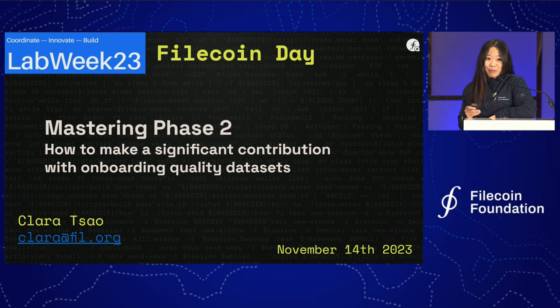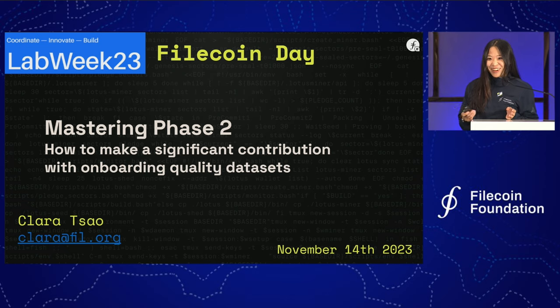While some of us who build on the Filecoin network are celebrating Filecoin Day every day, we're so excited to share this experience for all of you that are learning about the ecosystem for the first time.